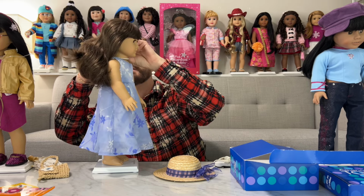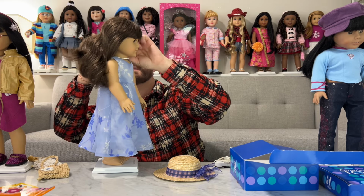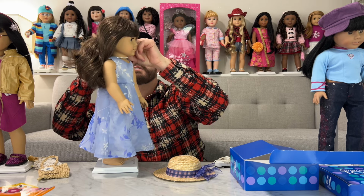So I was hoping this was one, because these twisty ones are so hard to do, like worse than anything. But I'm just not going to love the look of this dress at all if I have to look at her neck joint. So if it gets too long, I'm going to pause.